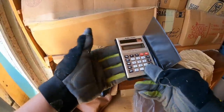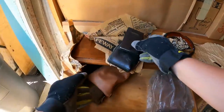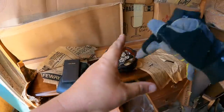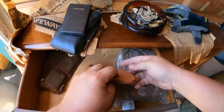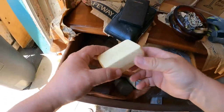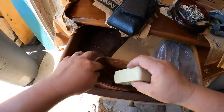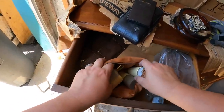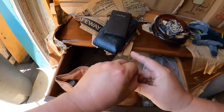Texas Instruments, there's an old calculator. Radio Shack, there's an old, hey, it works. It actually looks perfect. Great condition. What's in here? You know, this is gonna have to come off. I can't do it. Stetson, some Stetson cologne, vintage little men's care kit right there.